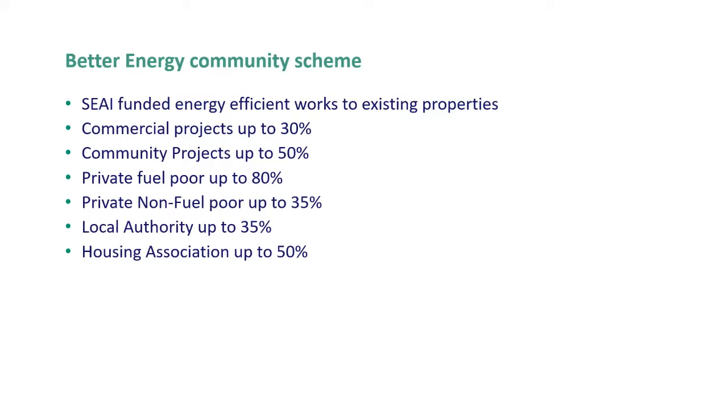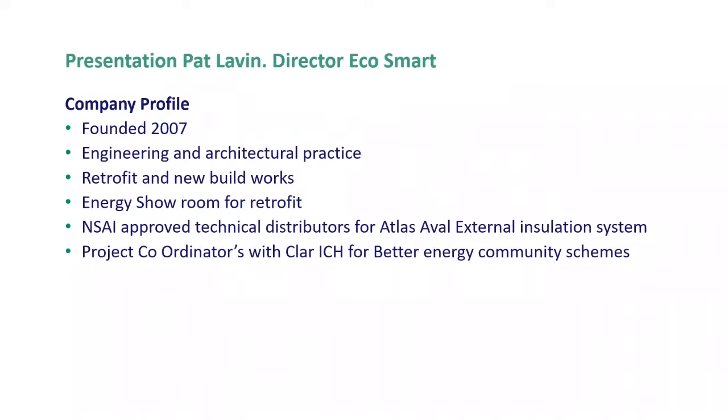We have an engineering architectural practice as well that runs alongside EcoSmart. We're involved in the retrofit and new build works, predominantly with insulation, but also with heating systems and renewable products. We set up an energy showroom back in 08, 09, just to show people what the products were like. We had a good uptake from that, and from that things have grown since.